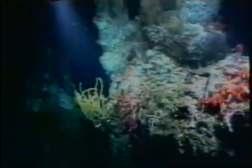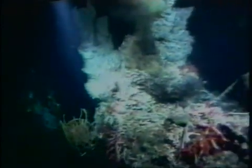A lot of people ask, why should they care about the deep sea floor? It's remote. They can't see it unless they go down with Alvin. Well, it turns out that the solid sea floor makes up about 60% of the Earth's solid surface. It's really the largest ecosystem on the face of the Earth.